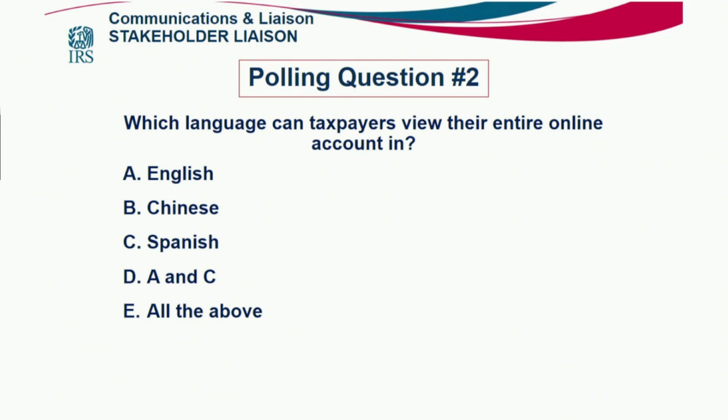Sure, Nicole. Audience, here's our next polling question. Which language can taxpayers view their entire online account in? Is it A, English, B, Chinese, C, Spanish, D, A and C, or E, all of the above?